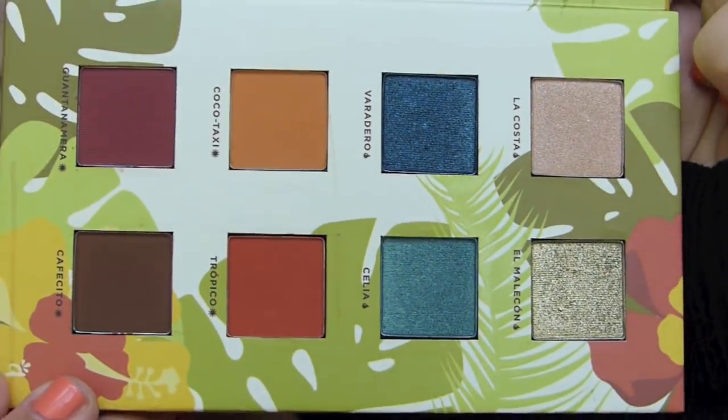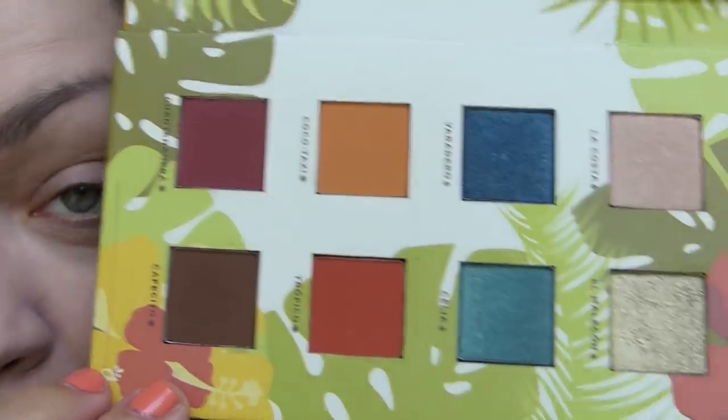That's not the case here, but the colors are all really pretty. They're very summery. It's gonna be hard. I mean, without any kind of neutral transition-y type colors, this is gonna be a look. And I was right. Apparently the water droplet means you can use those wet if you want, and then the sun means use them dry.